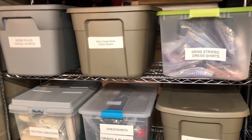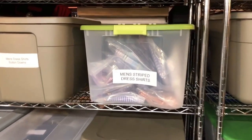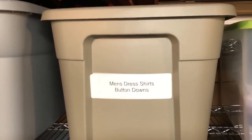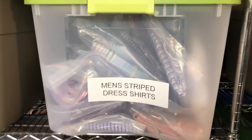Men's dress shirts are kept in different bins by the pattern. So you can see I have striped dress shirts, and these are all of the striped dress shirts in this bin. These are the solid colors, and these are the plaids. So I have 3 bins of dress shirts, besides many bins of different types of shirts. This system works for me.